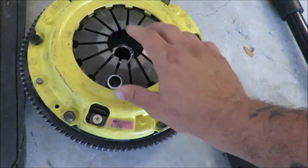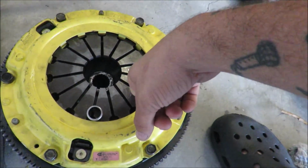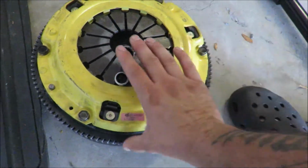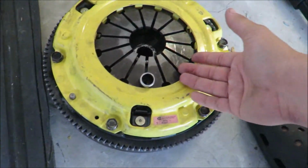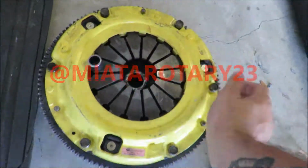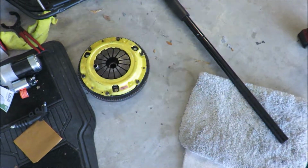But all this is for sale. If anyone has a 12A or a 13A, rotary, you need a clutch kit. I'll put Mike's Instagram right here. Message him and you all can pick it up, and I'm sure if you pay shipping, he'll ship it. So let me know if you guys need that.